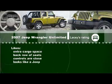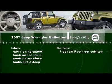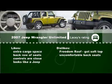And on the downside, I really don't like that Freedom roof. I mean, the idea of it is great, but personally, I prefer the soft top. And the seats in the back, I hate to say it, they're probably the most uncomfortable seats I've ever sat in. And with the market that they're trying to go after, I really think Jeep's going to have to improve on the comfort. They're just really stiff and... They don't move. They're stiffer than that.